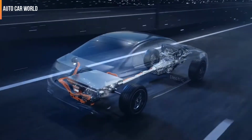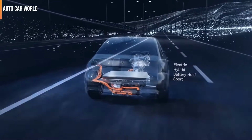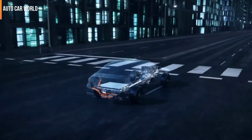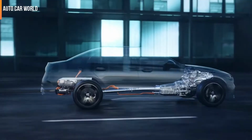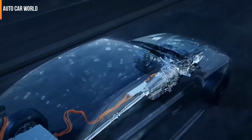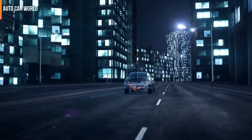Four driving programs, electric, hybrid, battery hold, and sport, make the choice for the driver simple and clear. With three of these programs, the paddle recuperation can be actuated, and thus the thrust level can be adjusted manually. In the sports program, the paddles are used classically for changing gears. In the hybrid driving program, the vehicle can detect urban areas and automatically switches to electric mode. With the new hybrid generation at Mercedes-Benz, the electric driving experience will be more intense than ever before.